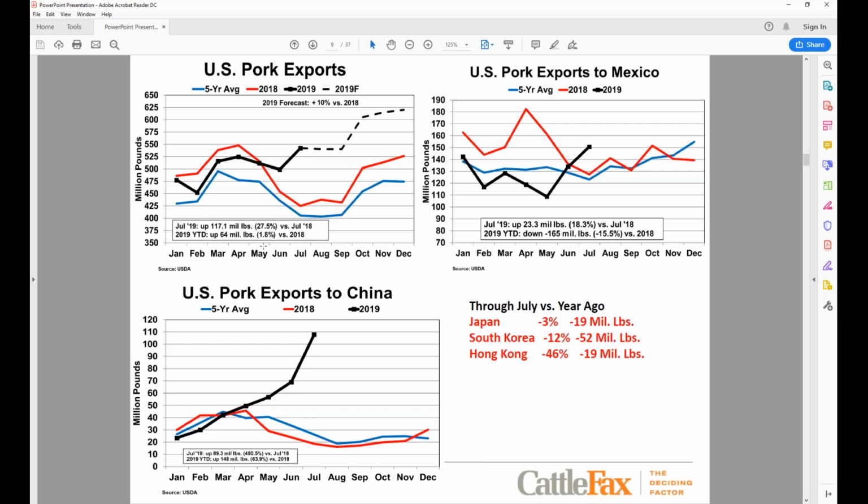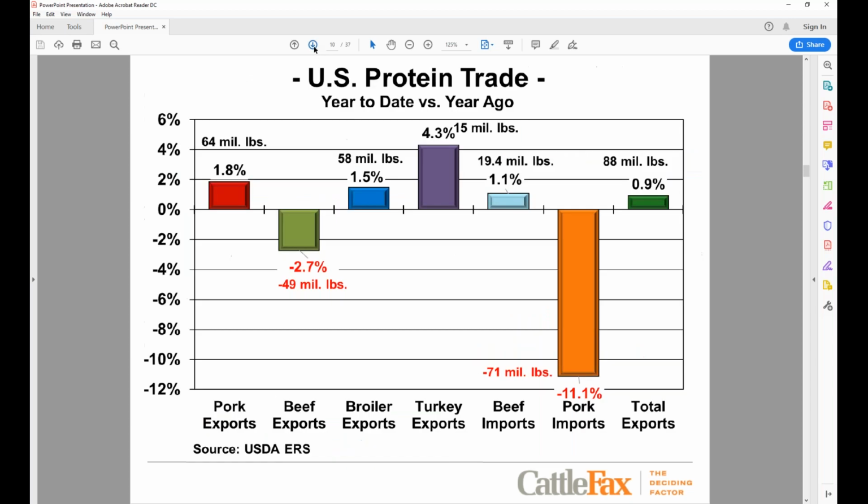Now, July was the first month where we saw US pork exports to Mexico increase above year-ago levels. While we started the first 5 months of the year below year-ago levels on total US pork exports, the last 2 months we've been above year-ago levels, up 2% year to date. But we expect US pork exports to exceed 10% growth here in 2019 based on these two markets. As you see in the bottom right-hand corner, through July, pork exports to Japan are down about 3%, Hong Kong down 46%, and South Korea down 12%. So these two key markets are the driver in pork export growth here in 2019.